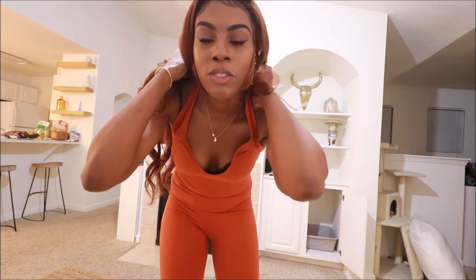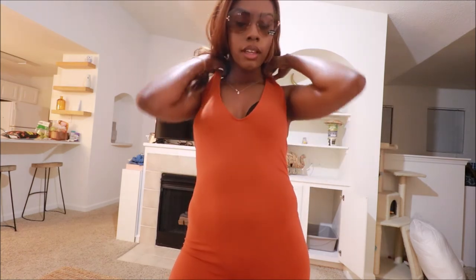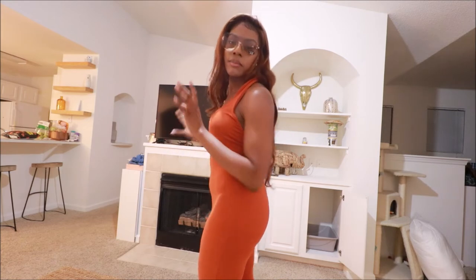All right, so I thought this was a dress, but it's a whole jumpsuit. I'm not mad. What I wanted to do was layer it with this top that Fashion Nova has on their website, but they had sold out. So I was left with this. So this isn't the finished product.